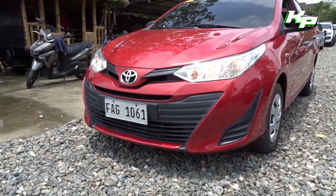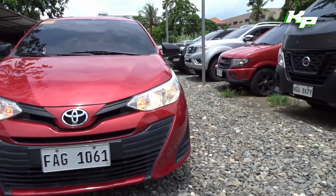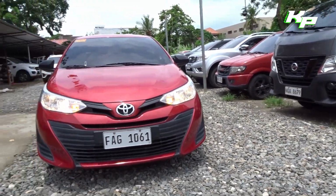In all honesty, this is one of the funkiest and sexiest designs of the Vios, na pwede itong pang chicks. Well, pwede itong pang chicks.